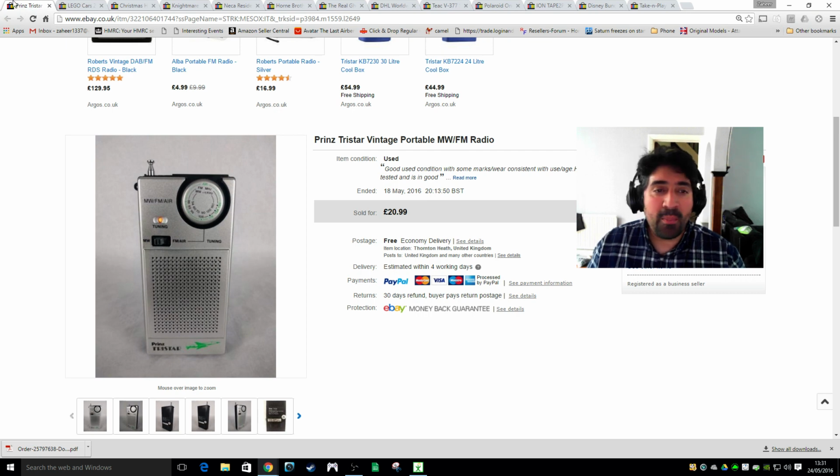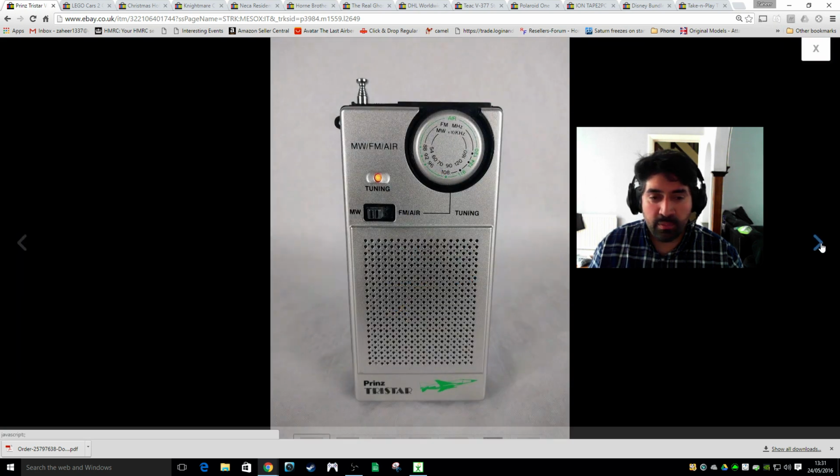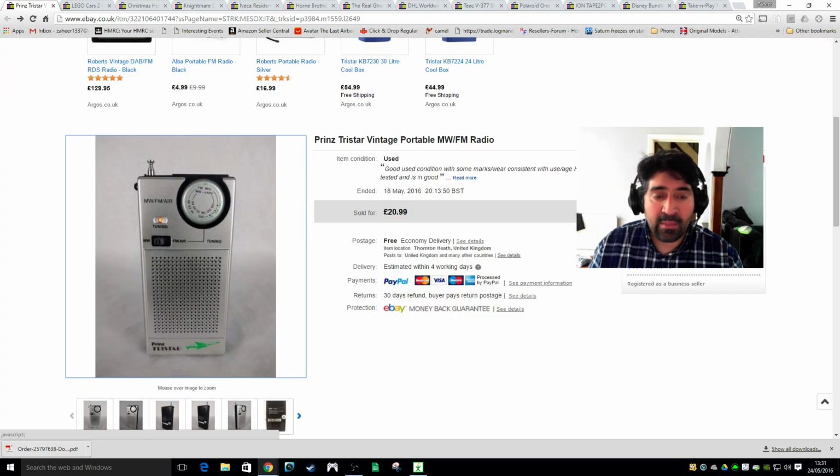Next item, a Prinz portable radio. I think I paid like £1 for this. This is an old portable pocket FM medium wave radio made in the Philippines. A good condition for its age. And I took an offer, I think, of £15 for that. Didn't get 21 for it, but I think I got about 15 for that.